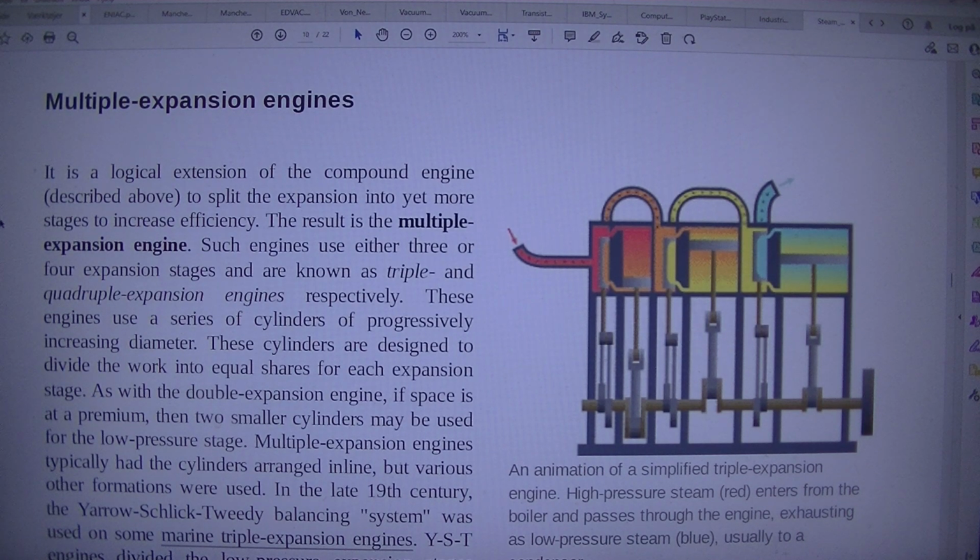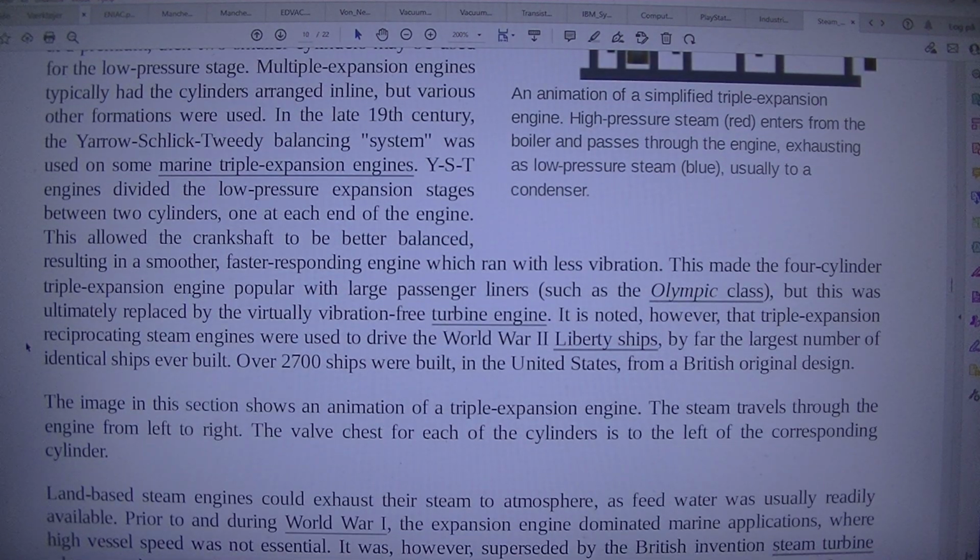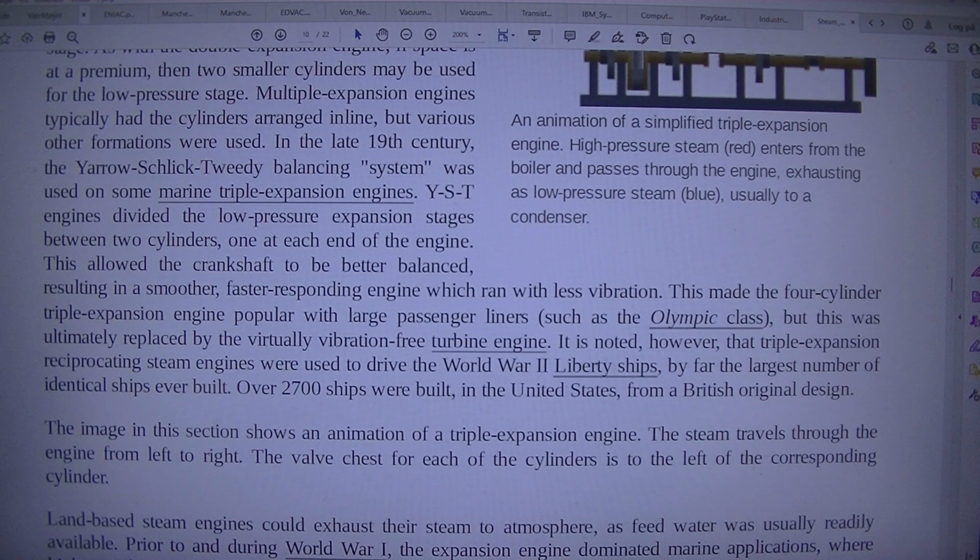Such engines use either 3 or 4 expansion stages and are known as triple and quadruple expansion engines respectively. These engines use a series of cylinders of progressively increasing diameter. These cylinders are designed to divide the work into equal shares for each expansion stage. As with the double expansion engine, if space is at a premium, then 2 smaller cylinders may be used for the low-pressure stage. Multiple expansion engines typically had the cylinders arranged in line, but various other formations were used.